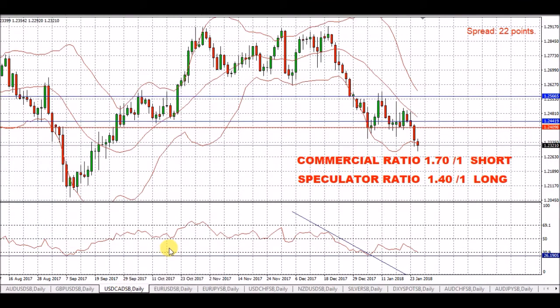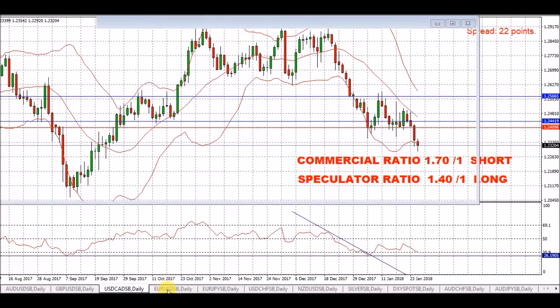US dollar, Canadian dollar, again same thing. Yesterday we saw a fall. It broke through the support. We're down on the 30.9 on the RSI. I am expecting to see a little bit of a bounce back on this today.